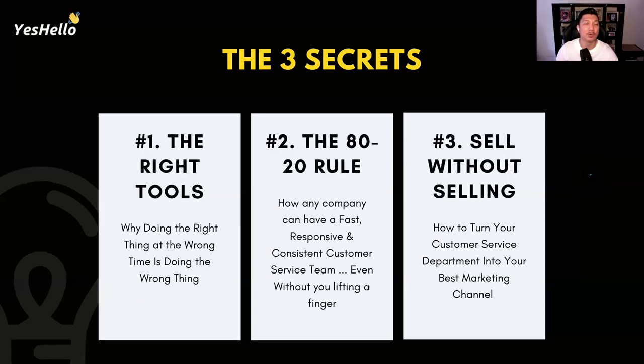All right. So what we're going to cover today are the three secrets. Number one is the right tools. So how do we manage? What is the right tool? Why is it right? And why doing the right thing at the wrong time is actually doing the wrong thing. So we're going to figure out, are you there? Where are you? And what is the secret, right?